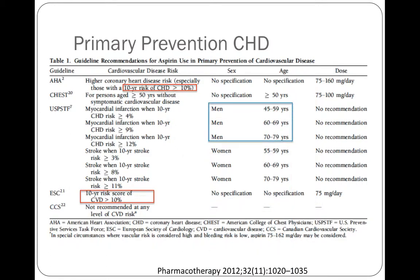And then we also have the U.S. Preventive Services Task Force that tells us that recommendations of aspirin really are based on patient sex and age. And so they say that you could give patients aspirin if they're males 45 to 79 years of age or females 55 to 79, but you don't really get any benefit with aspirin for patients who are younger, less than 45 for men and less than 55 for women, or patients who are really old, so more than 79 years of age, where you probably get a lot of trade-off with bleeds.